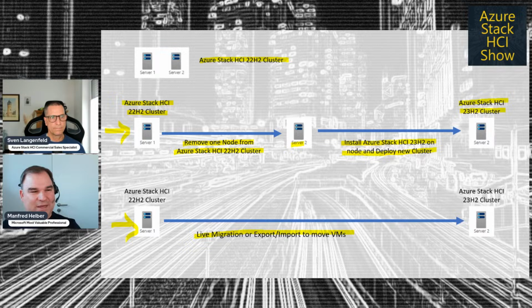It works, for example, in a 4-node configuration exactly as described here, when I have, again, 50% redundancy. So when I have 50% of my capacity for failover, because then I could remove 2 servers from my existing cluster and build a new 2-node Azure Stack HCI 23H2 cluster. Then I could move the whole workload to this new cluster and then add the remaining 2 servers, reinstall them with 23H2, and then add 2 servers to the new cluster. So if we have 50% capacity for redundancy, we can move it in one step.